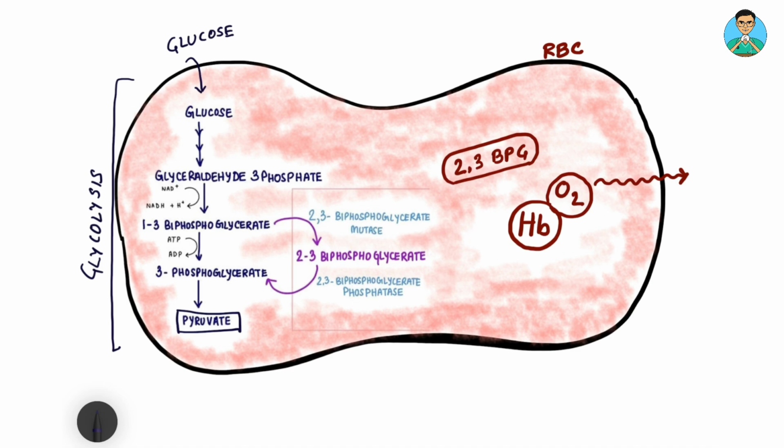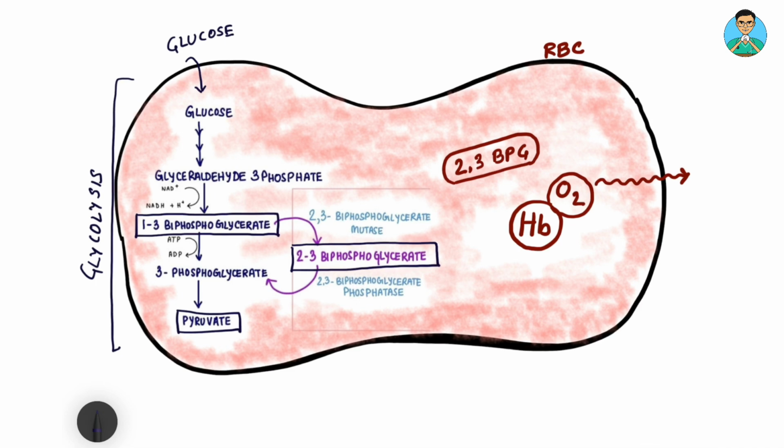What happens is that there's one intermediate in the glycolysis known as 1,3-bisphosphoglycerate. This 1,3-bisphosphoglycerate undergoes a change into 2,3-bisphosphoglycerate. That means one phosphate molecule gets transferred from C1 to C2 in that molecule in the presence of an enzyme that is known as 2,3-bisphosphoglycerate mutase. Mutases are a type of enzyme which transfer functional groups from one carbon to another carbon atom. And this is how 2,3-BPG is produced within the RBCs.